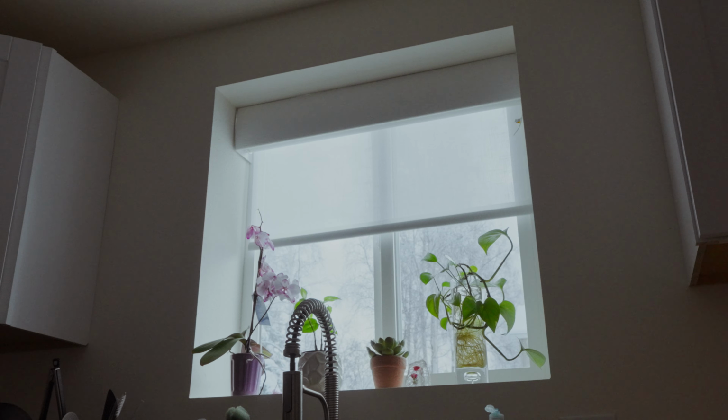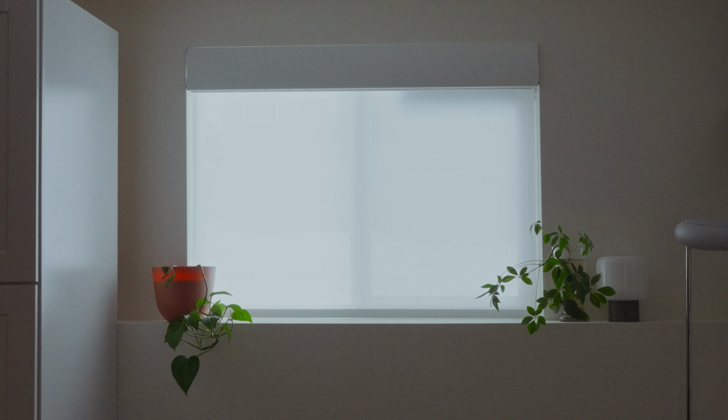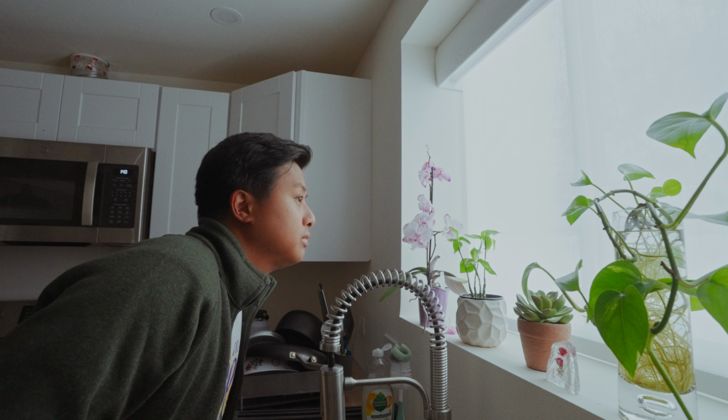And like the name sounds, these use 2 fabrics on 1 unit. Right now, what you're seeing is the light filtering shade, which gives that nice, soft, natural light without glare. It also gives a bit of privacy while still being able to see what's going on outside. This is our default setting, you can say.